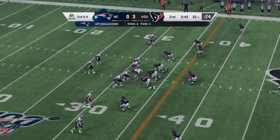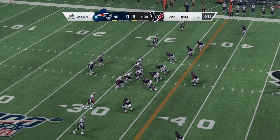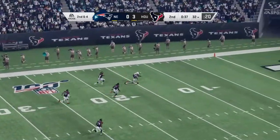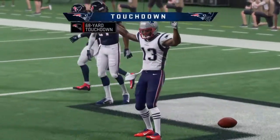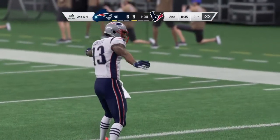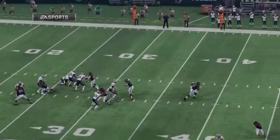6 yards was the pickup on the last completion, so here's 2nd and 4. Now Stidham. He's going to air it out for Dorsett. He's got it at the 15. And all the way in. Touchdown, New England. Philip Dorsett, 68 yards. And the Patriots have taken the lead.